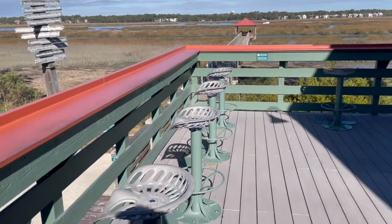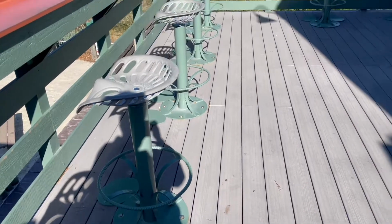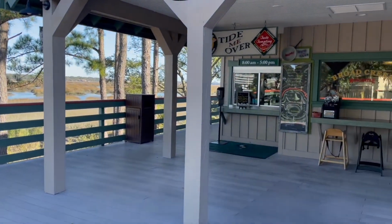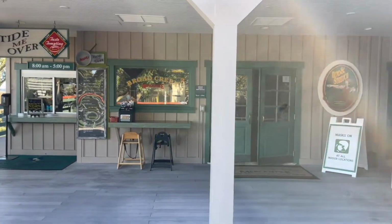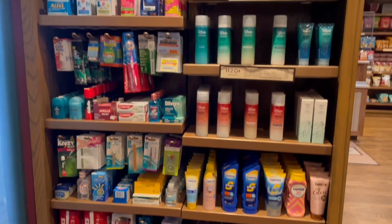Right outside the mercantile, you have the eatery area, and they have these cool little tractor chairs that have little hidden Mickeys at the bottom of them. And there's Tide Me Over with its menu that you can have. It has breakfast and dinner. I think it closes at 5 p.m. though. So if you want a later dinner, at least when we were there, you'd have to go over onto the island. This is the mercantile.